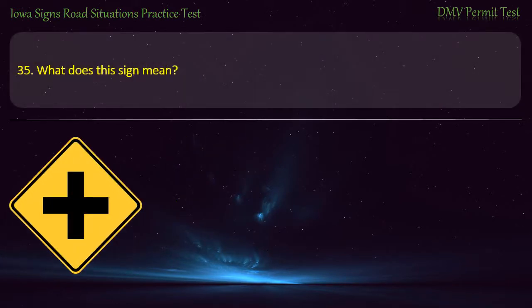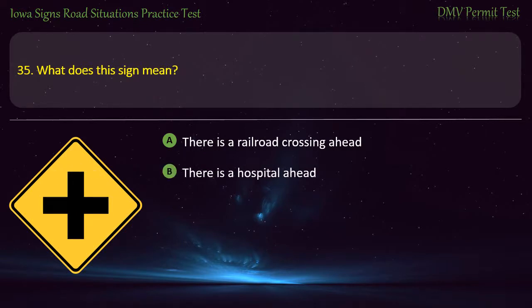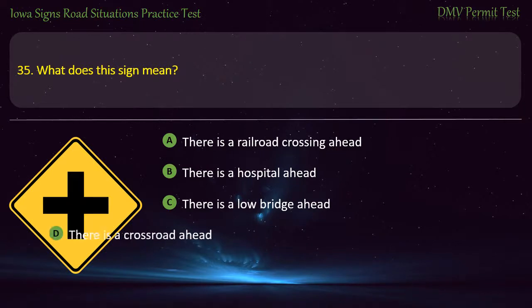Question 35. What does this sign mean? There is a railroad crossing ahead. There is a hospital ahead. There is a low bridge ahead. There is a crossroad ahead. Answer. There is a crossroad ahead.